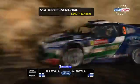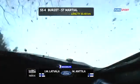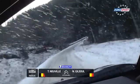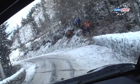Stage 4 was to be the very last on this Monte Carlo for Jari-Matti Latvala. He got caught on the ice in a tight right-hander, went off. Big blow for him, and of course for the Ford Works team. Well, Neuville was another victim on this tricky stage. The Belgian clipped a wall and ripped off the right front wheel. End of the story for Neuville as well then.